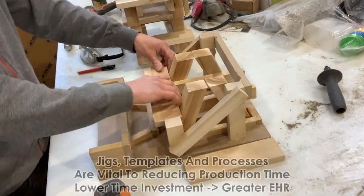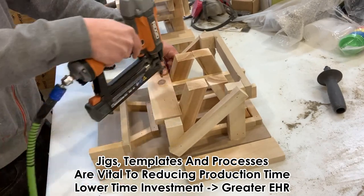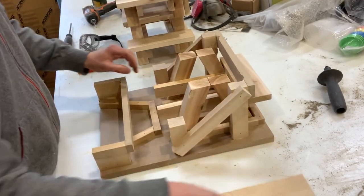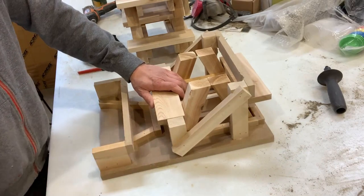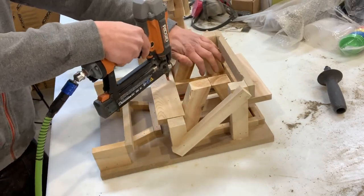So again, you can see how that jig helps, right? It's supporting my wood, and I can flip this around, throw on another piece of the other side of the bench, stick that down, and then at the very, very end here, I'm going to attach the tabletop and then the mounting piece. Did you believe I made over 1,000 of these with this jig?